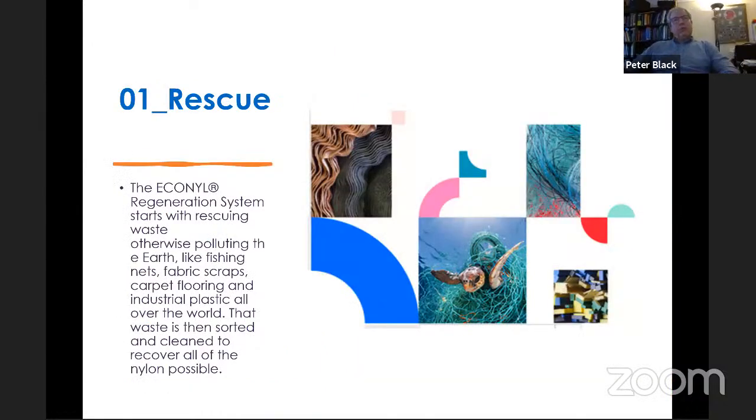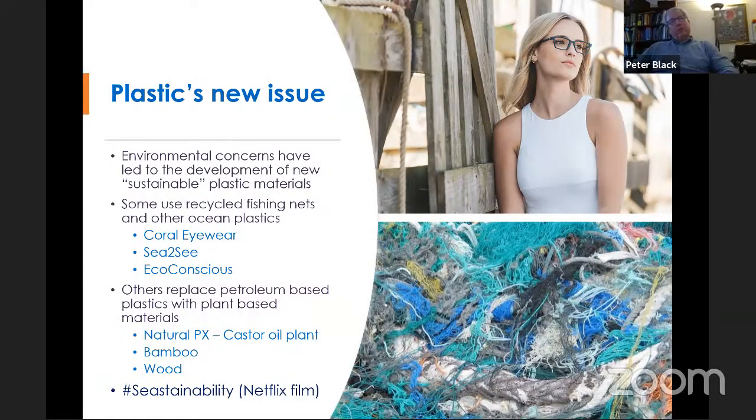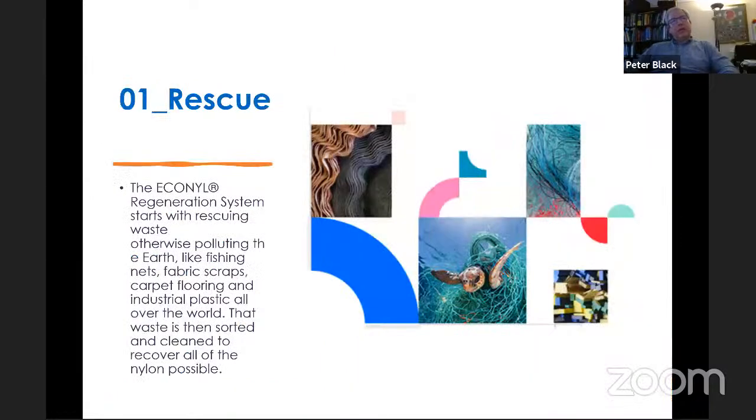So just to take you through the materials from Coral and from the other manufacturers of these new recycled plastics, they all use, I believe, a material called Econyl. You can find all of this information online, and I'm sure you'll recognize some of the pictures if you have a look. The Econyl regeneration system, as they call it, is in 4 stages, and it starts obviously in the beginning with the rescuing of the waste.